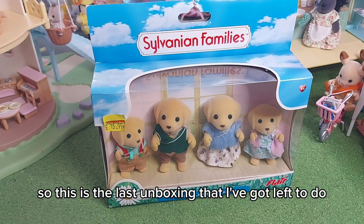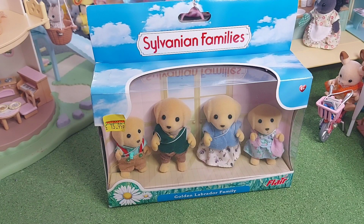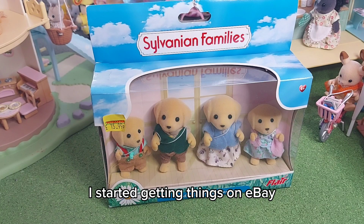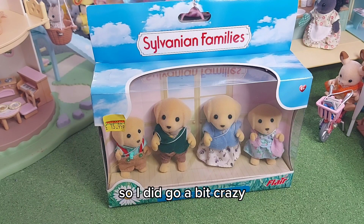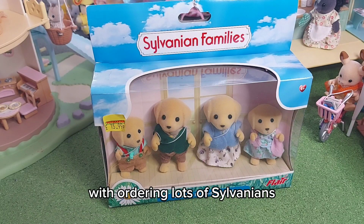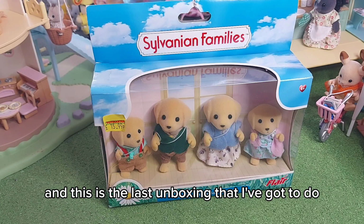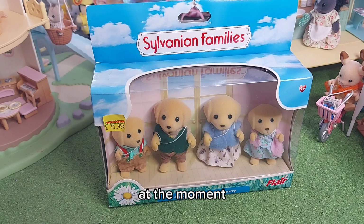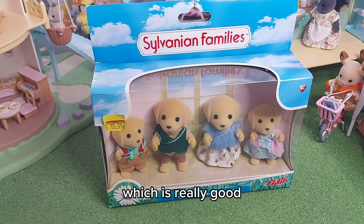So this is the last unboxing that I've got left to do because I've had so many recently. Since March I started getting things on eBay and I found so many things that I wanted. So I did go a bit crazy with ordering lots of Sylvanians, and this is the last unboxing that I've got to do at the moment, which has cleared a massive space, which is really good because I had boxes everywhere. So now let's open them.